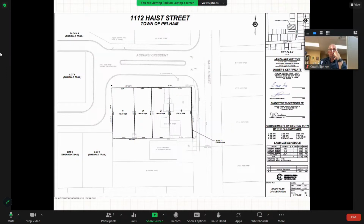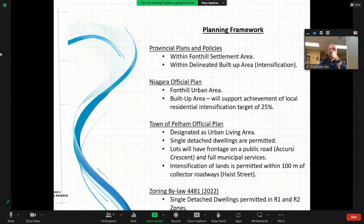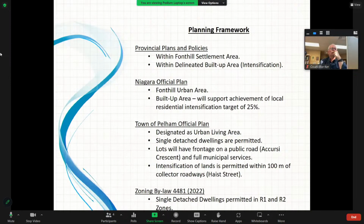There are 4 lots for the single detached dwellings. And then as I zoom in a little bit closer here, you can see this little strip. This is a 0.3 meter reserve, the 1 foot reserve, and that's to limit the ability for anyone to put an access out to Hay Street. Our preliminary design is taking all of our access off Kersey Crescent, so if there was a good design that warranted access back to Hay Street, council would have to lift that reserve and authorize that urban condition to take place.